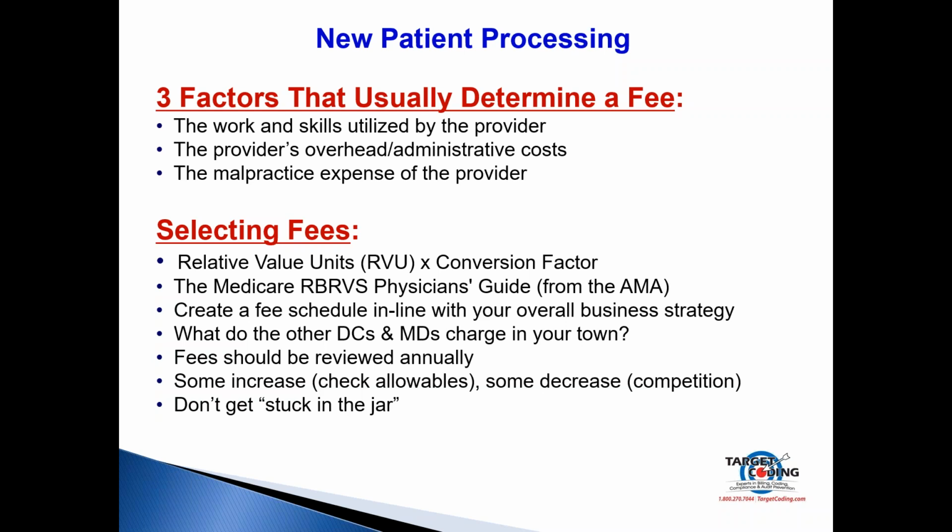There are some doctors that are overcharging and they're writing off so much, and there are some doctors that are undercharging and don't realize that they can get paid more for certain services. So you should look at this very carefully.